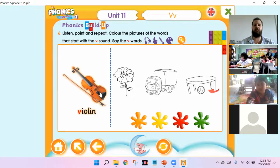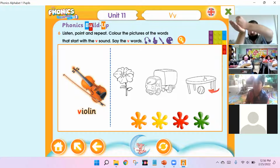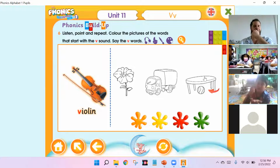Very good. Okay. Let's look at our pictures. So first one. We have a violet. Violet. Next one, van. Van. And our last one is under. Under. Very good. Do you remember we had in? Under. Very good. Under.